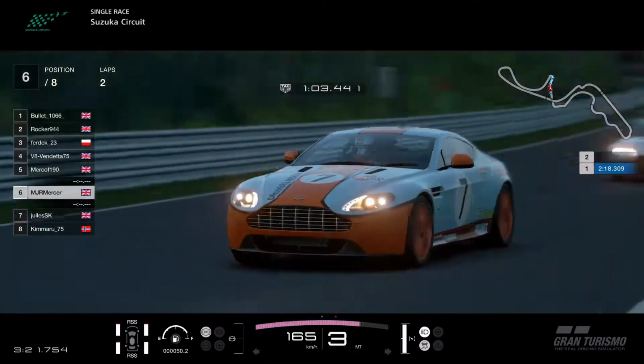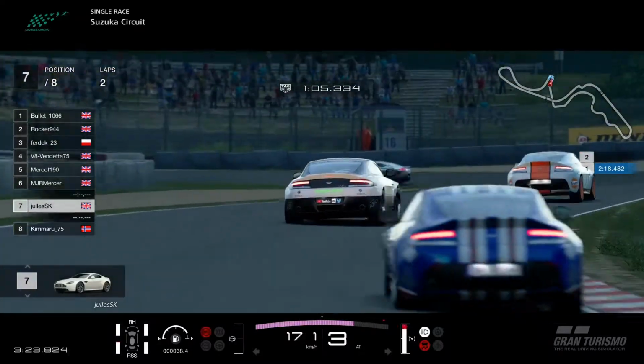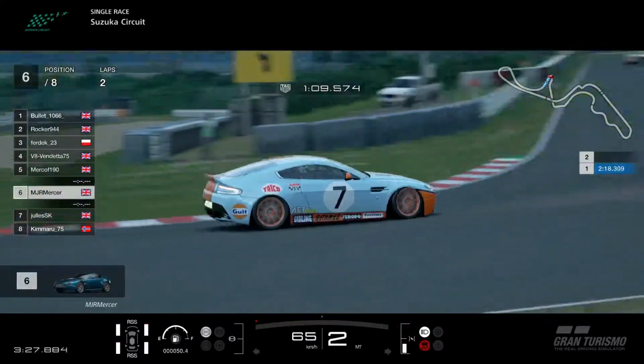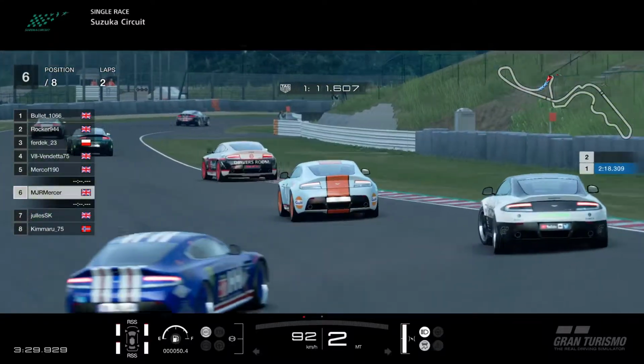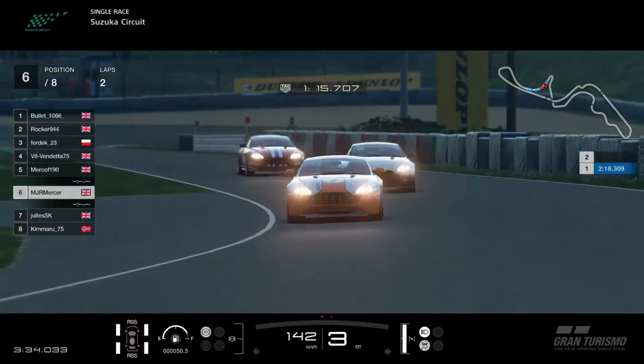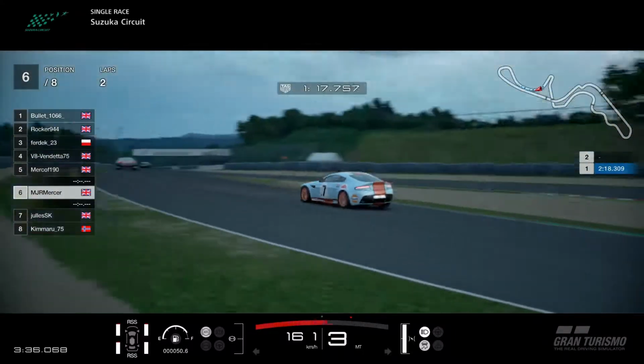I think in the back is where the fighting might ensue. Kimura sporting a new livery for this weekend.